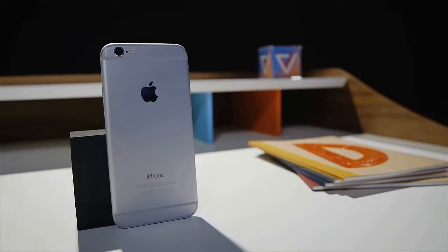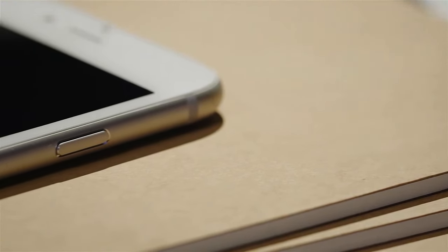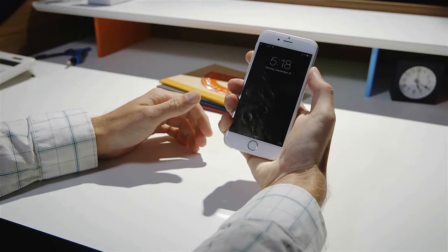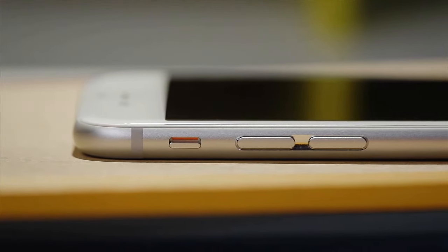There's no question this is an Apple product. It's really well made, sturdy and high-end, and even the buttons feel better than they ever have. The power button is on the right side now, which took forever for my fingers to relearn, but is definitely the right location. And the volume buttons are a little longer and a lot clickier.